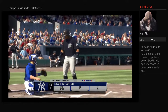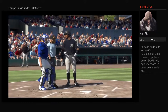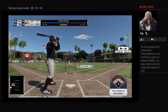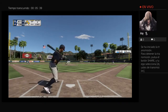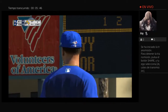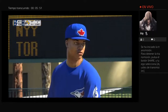Here's Starlin Castro. Head-to-head history with Marcus Stroman, he comes in with 6 hits in 22 tries. 2 of those hits were for home runs. A swing and a miss at the big curveball. Matt, this is where I like this guy pitching. First and second, he's got 2 outs. He's got himself a little bit of a jam, but now he likes to paint the corners. Watch him fight himself out of this situation.